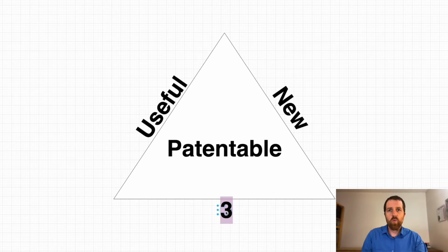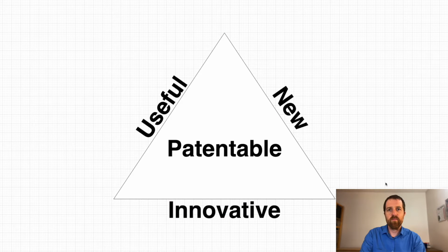Now, I'll talk a little bit about how you determine whether or not you meet these criteria in a second, but let's just touch on that third criteria first, which is obviousness. Now, obviousness is a legal term that the Patent Office likes to use, but really what they're talking about here is that you have to have something innovative.